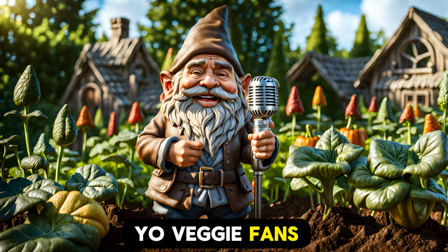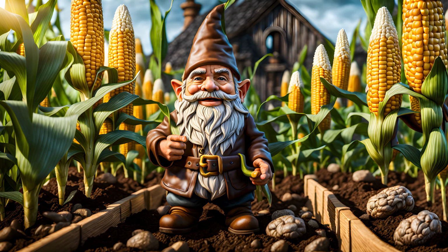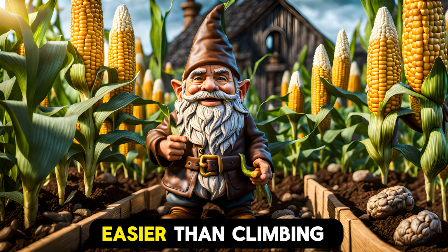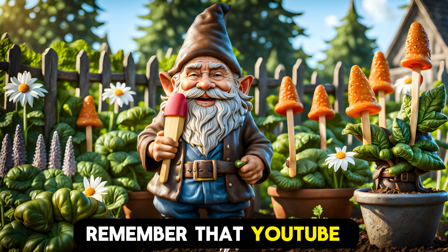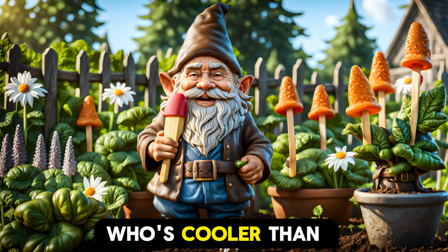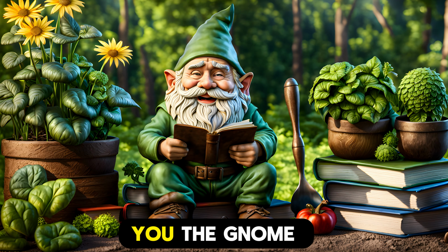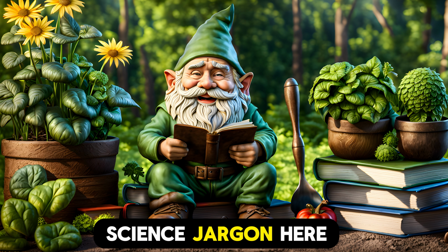Yo, veggie fans, forget your grandma's dusty old corn patch. This is container gardening with a gnome-approved twist. Easier than climbing a mushroom after a rain shower. Remember that YouTube vid with the host who's cooler than a popsicle on a scorcher? Well, I'm gonna give you the gnome-down on the good stuff. No snooze-fest science jargon here.